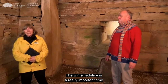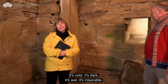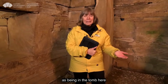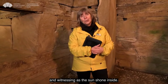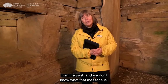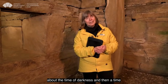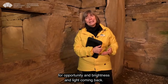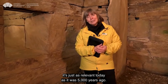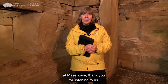You know, the winter solstice is a really important time for all of us. It's cold, it's dark, it's wet, it's miserable. One of my fellow Orcadians described recently being in the tomb here and witnessing the sun shine inside, and he said it was like getting a message from the past. And we don't know what that message is. Possibly it is, just as Colin says, about a time of darkness and then a time for opportunity and brightness and light coming back. I think it's a message that maybe is just as relevant today as it was 5,000 years ago.